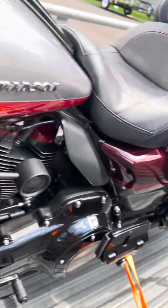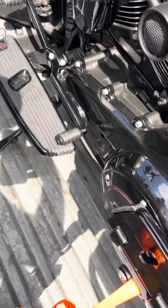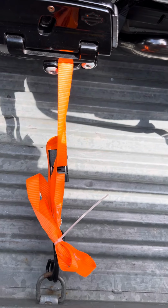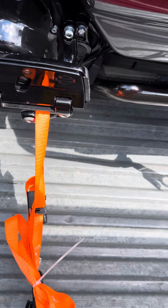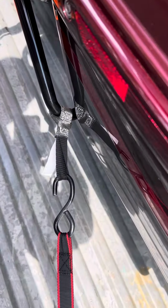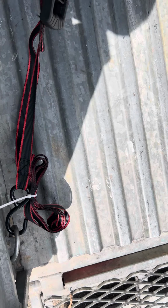But this has 8 tie downs in it. For the trailer, I use 6 of them. This one was an extra. I just used one of the quick clasps for extra security. But this is the rear main tie down. Went to the crash bar on the soft tie. Went ahead and zip tied those as well.